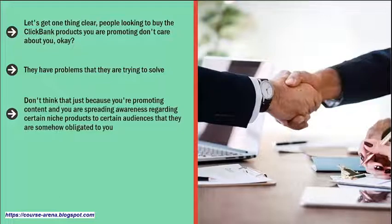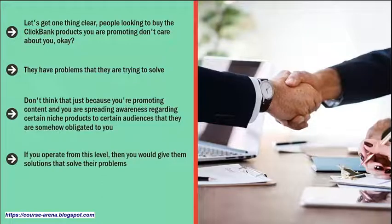Instead, these people are always asking, what's in it for me? If you operate from this level, then you would give them solutions that solve their problems. Most importantly, you would position whatever ClickBank product you are selling in these terms. This enables you to connect with them more efficiently and sell more products. That's how the game works.